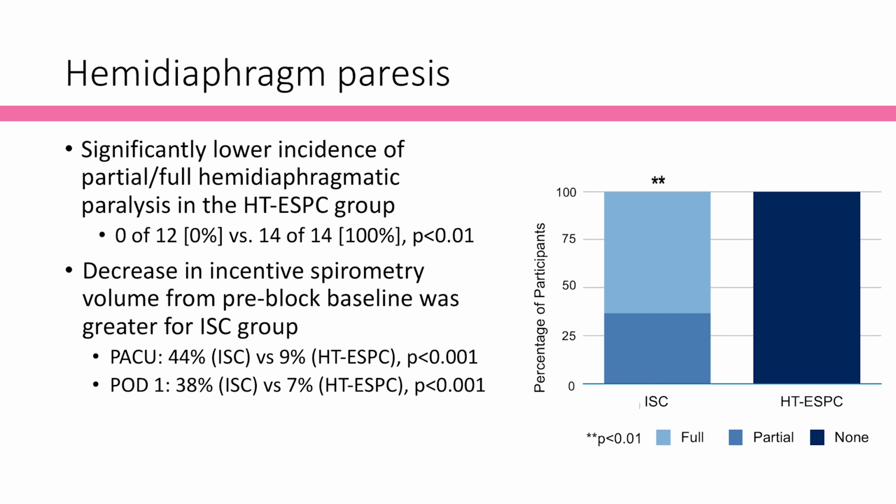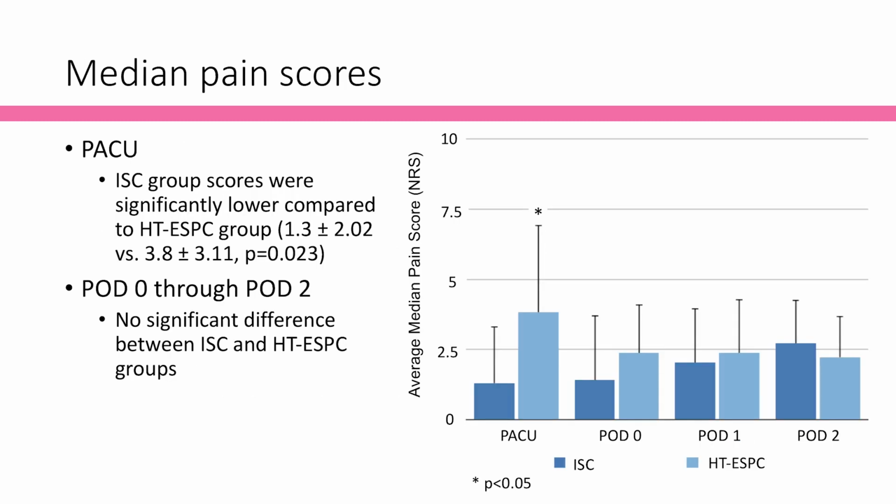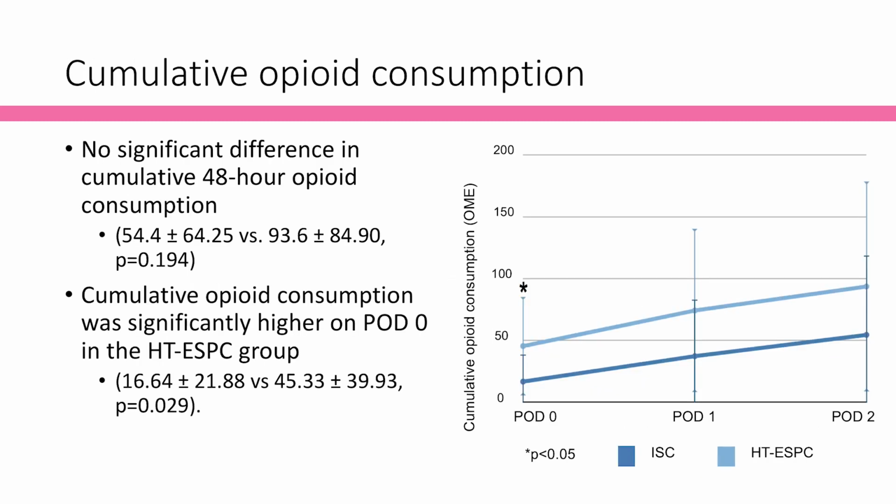In terms of median pain scores, in PACU, the interscalene group had significantly lower pain scores compared to the high thoracic ESP group, with an average median score of 1.3 for the interscalene group versus 3.8 for the high thoracic ESP group. But subsequently for post-op day 0 through post-op day 2, there was no significant difference between the 2 groups for their median pain scores. In terms of cumulative opioid consumption, there was no significant difference in cumulative 48-hour opioid consumption for the 2 groups. But the cumulative opioid consumption for post-op day 0 was significantly higher for the high thoracic ESP group compared to the interscalene group.